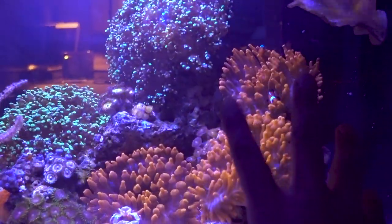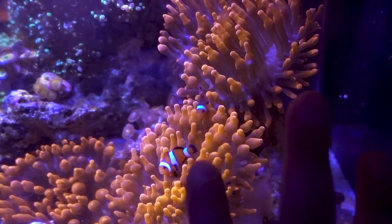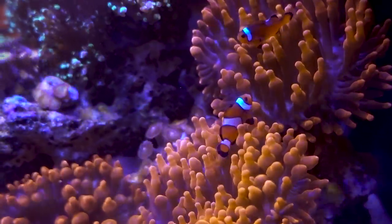So this is a happy ending of this little clownfish saga. I'm really happy to report that we finally found a buddy for Nemo right there. I will be sure to update you guys on what they've been doing.